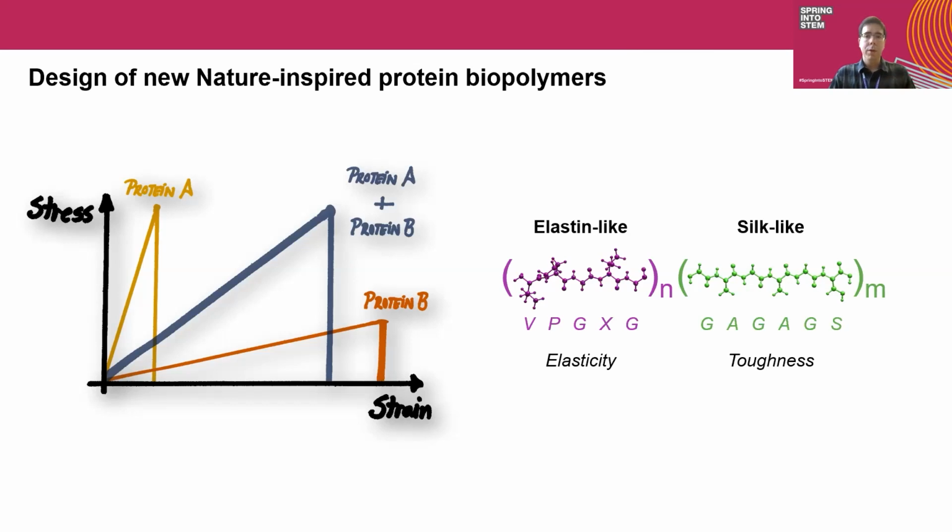So what we can do now is thinking about combining the elasticity of elastin plus all these nice properties from silk that I described in the slides before, and create new proteins that are termed the silk elastin-like proteins. So what we would be doing here is creating new proteins that are inspired by nature, but that do not exist in nature, to create a new material that has entirely new properties.